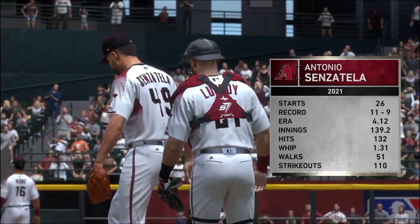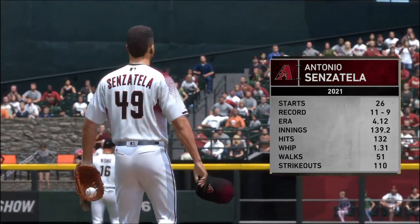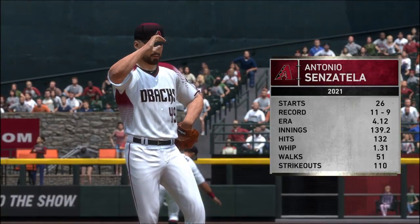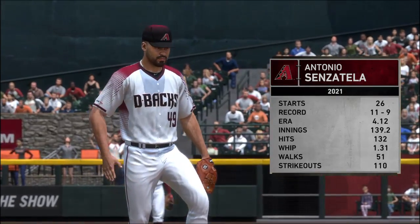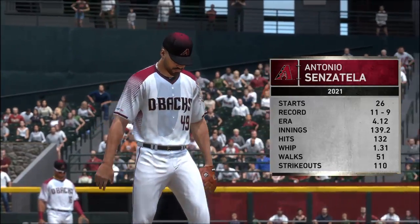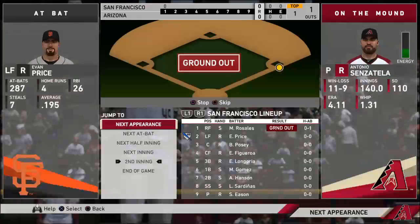Antonio Senzatela, the right-hander from Venezuela, gets the starting nod in this one. Dan Plesac, what's the word on him? You know, Matt, he wasn't all that bad in his last one. In a day and age where we don't see a lot of complete games, six full innings in his last one, and if they can score him a few runs, he has a chance to win.